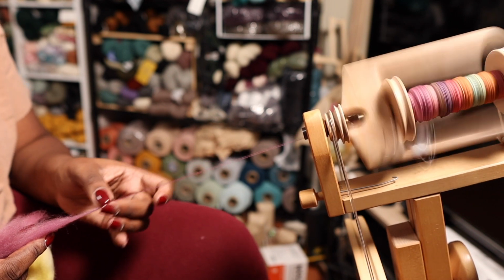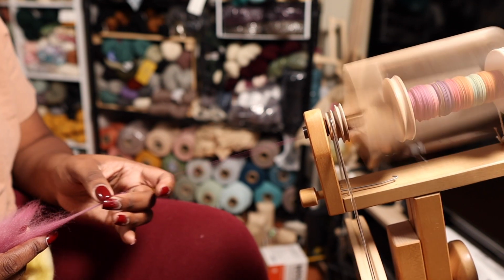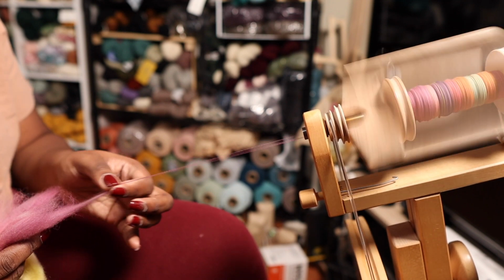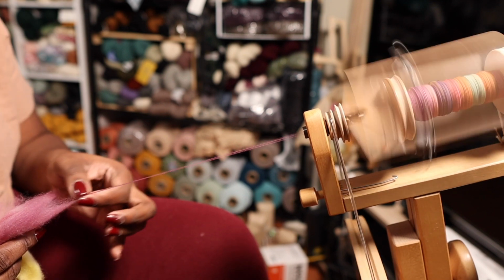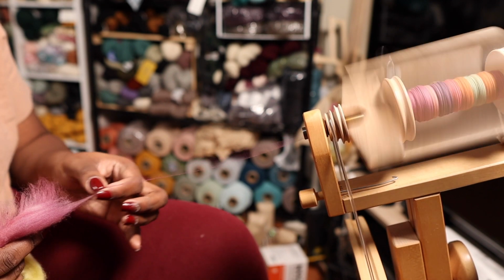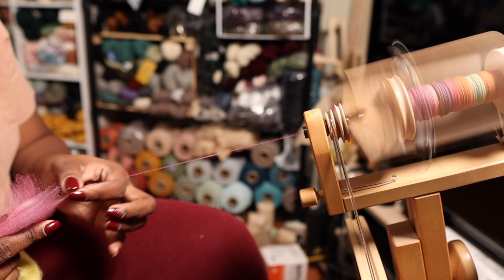I just don't reach for mine anymore because I have the big sister of the EEW Nano. I didn't even name my Nano. That's how little I used it. I have an EEW 6, and her name is Foxtail. I decided that I was going to name all of my spinning supplies after plants. So Meadow was first, and Foxtail is second.